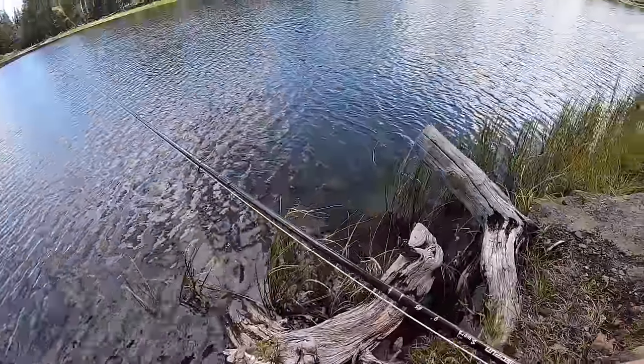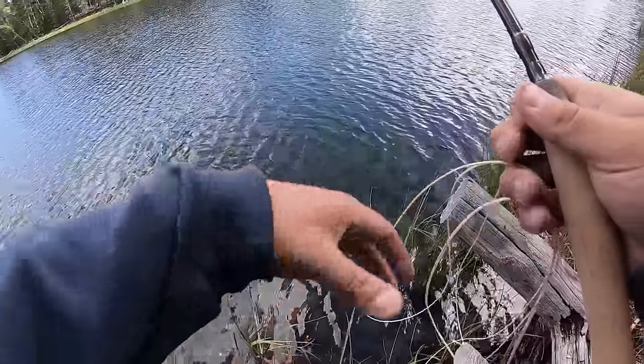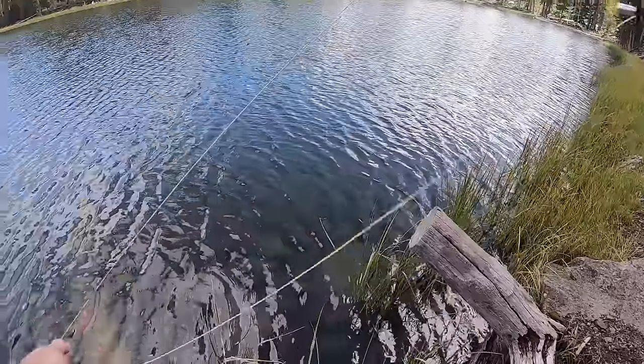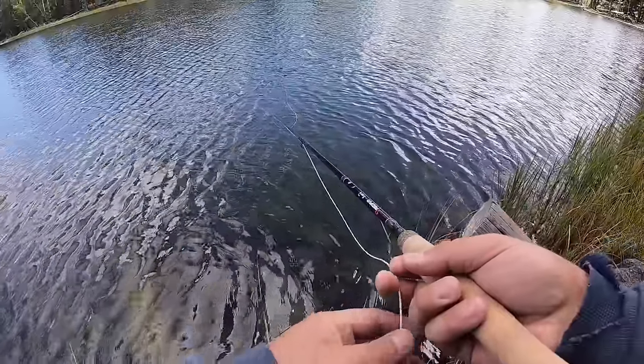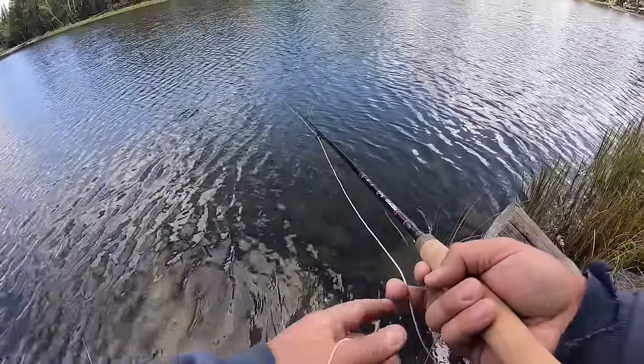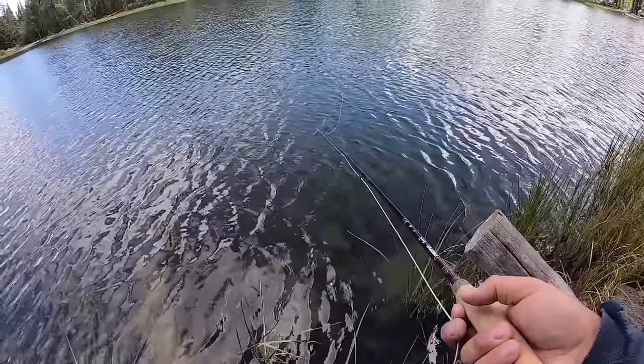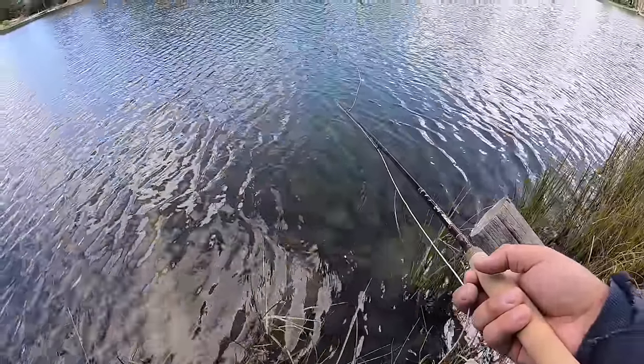Oh, my gosh. It never fails. It's unreal. Like, literally. If I want to keep a fish, I'm not going to land that fish. I need to just keep my mouth shut. Dang it. That was the first one in like 40 minutes too. Oh man, what a joke.